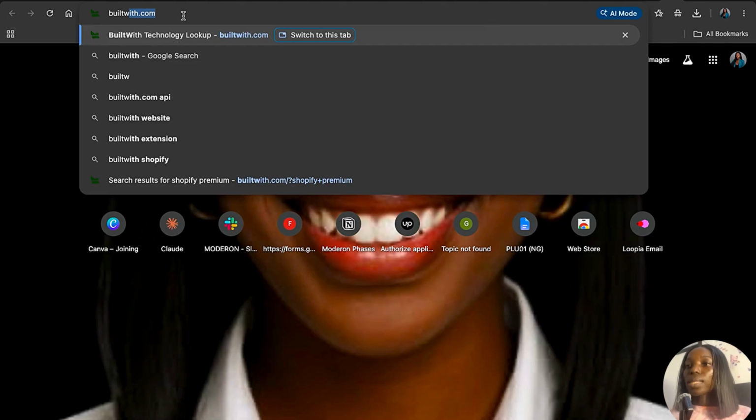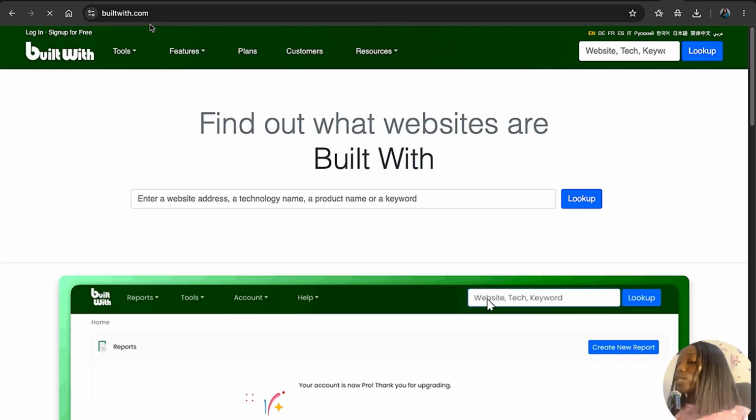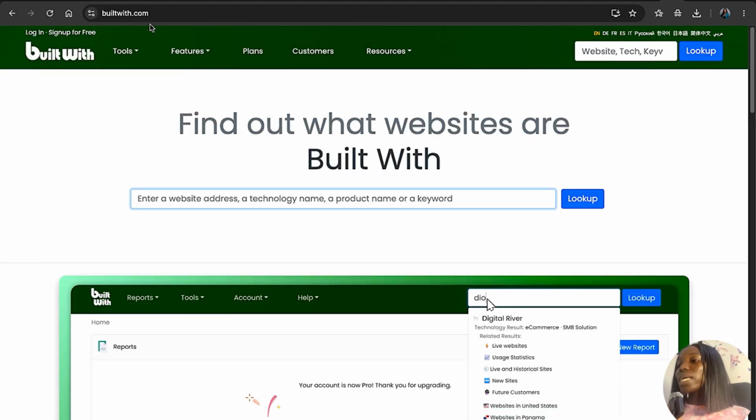builtwith.com. Of course, this is exactly what you're going to type into your browser to get the actual website, because there are a lot of Built sites. There's Built With Studio, Built With Me, Built With, there are actually a lot of them. But this is the correct URL or the correct website address. So you click on this very one and click enter. You're going to land inside of their interface.